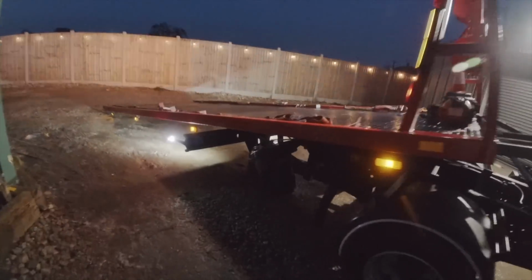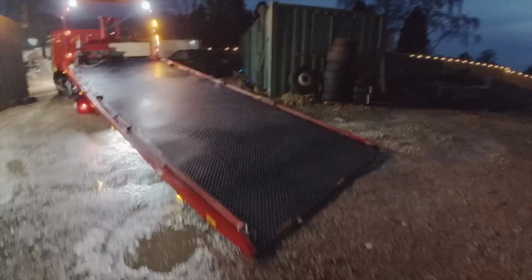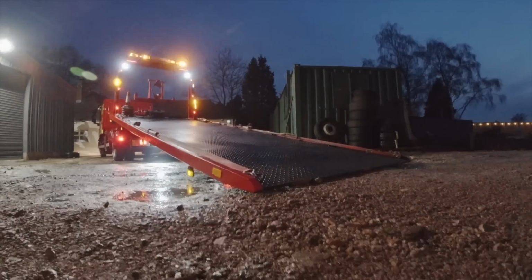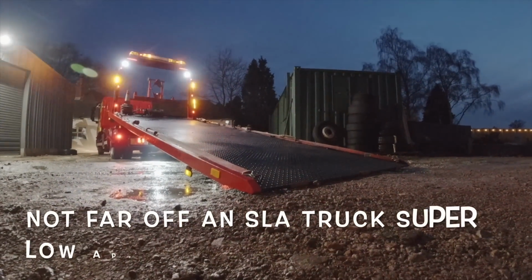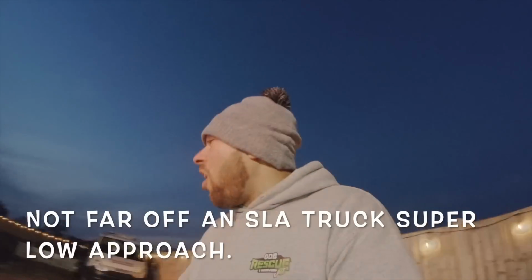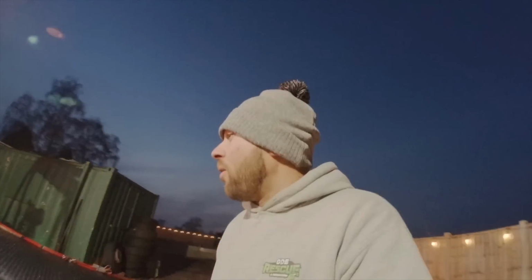There, if you can see that, but look at that for a loading angle on a 7.5 tonner. The bed has recently been refabricated. As you can see, it is absolutely beautiful, and trust me, it is good with low vehicles. Just look at that angle, absolutely brilliant. It'll take all your BMW X5s when the rear airbags have gone, take them easy. It'll take an Audi R8 Gen 2 on, no problem at all.